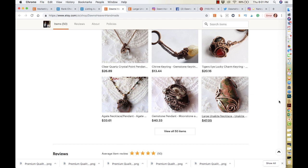So they can't grab the item. They can't touch the texture. They don't know how it feels or how it looks on them. They can't wear it. So all you have to go by is the photo. That's what's going to sell the product.